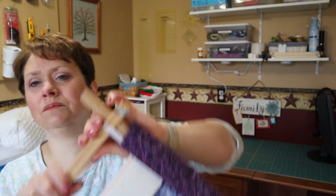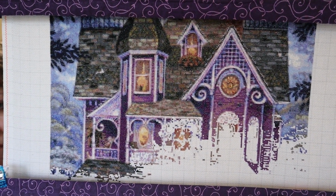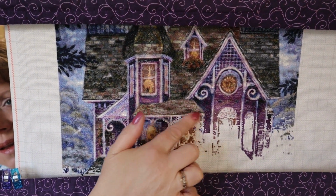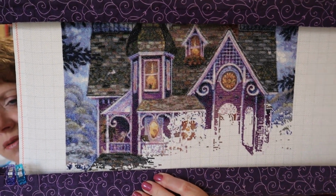But here is where, upside down. Here's where I am now. I focused mainly in this area here, because I'm working my way to try to finish off this chunk over here.